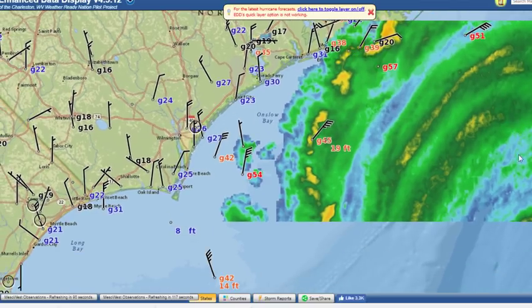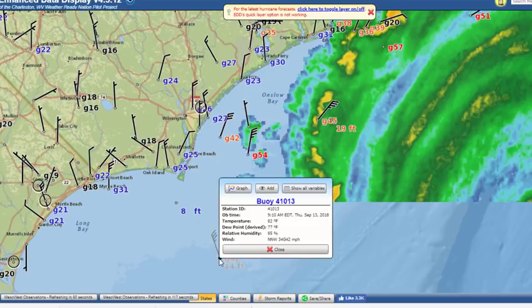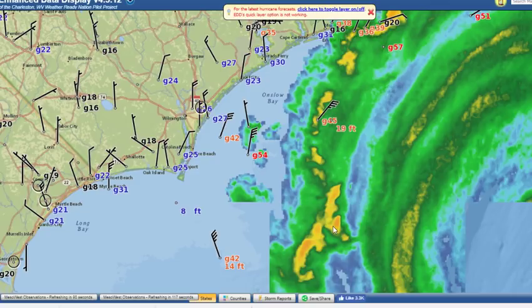Radar is very slow to load here, as you can see. And here's another report. This is buoy 41013 reporting 35 knot sustained, gusting to 42, with 14-foot seas. 19-foot seas from this buoy that's well out by about 30 plus miles. So the big waves are building offshore and pushing on westward. I want to jump to the inundation tool again. Let me see, where did I put it?